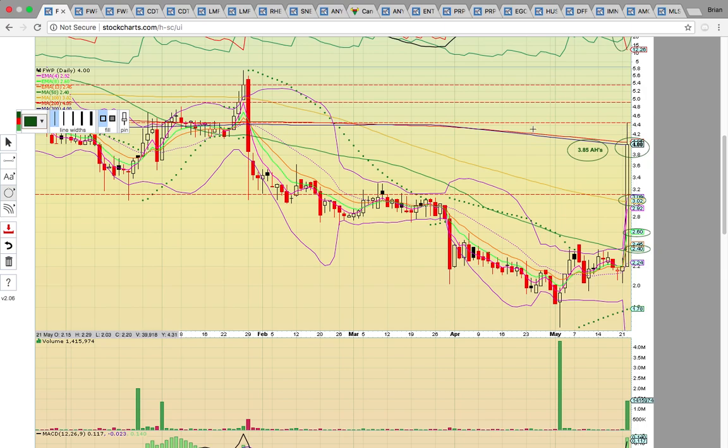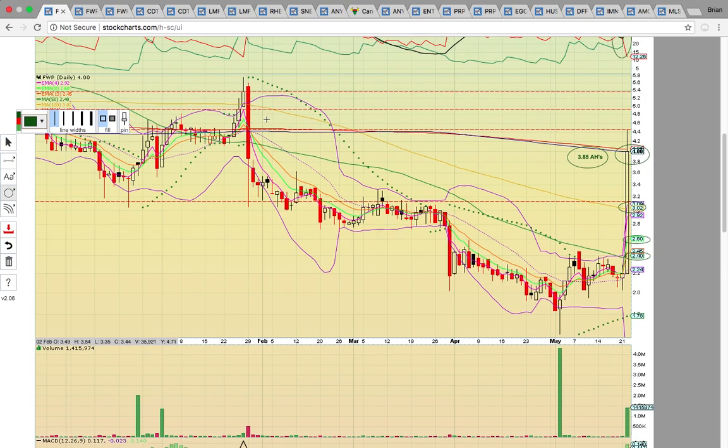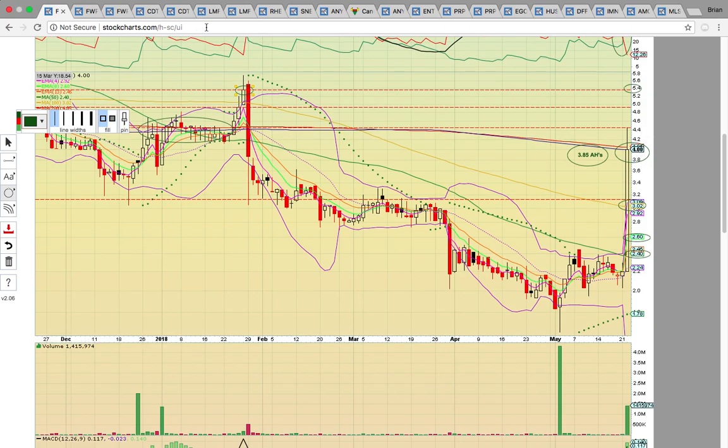Now if it's trading above 4.05, then you're looking up here around 4.40, 4.45. You can see there was a lot of trading in this area. On a really big move, the 5.40 zone would be a big run up to that January level. But right now it's going to be all about breaking above $4 and turning that level into support.